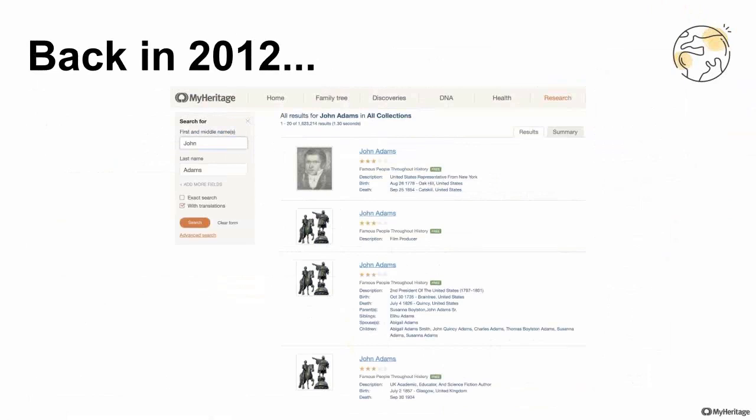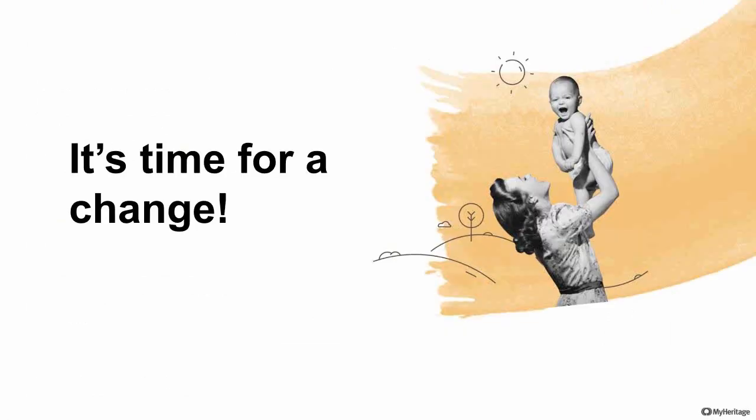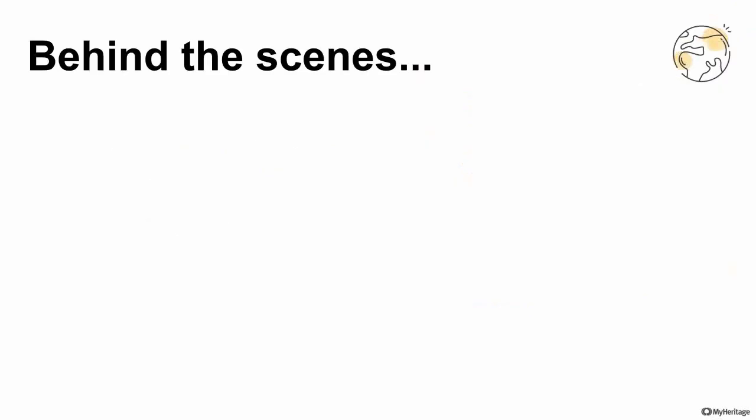And we know it's good, but we actually knew for sure that we can make it better. So we decided that it's time for a change. And we want to do something that will be much better for our users. And before I introduce to you the new search experience that I guess some of you have already tried yourself, I want to give you a little bit of behind the scenes of what really happened in this whole process. So first we defined the goal.